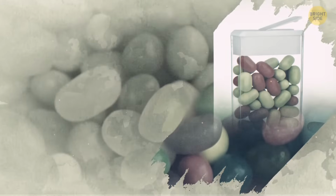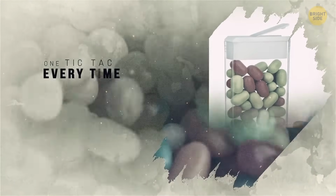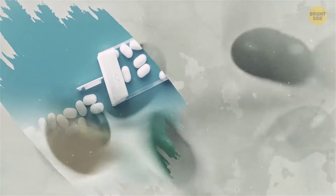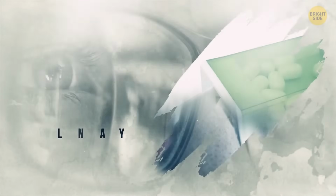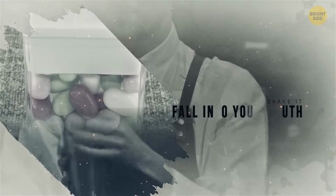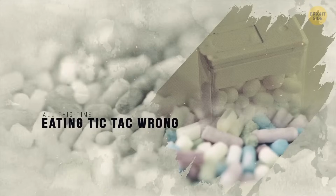All Tic Tac containers are designed to dispense one Tic Tac every time you open it. The lid has the same shape as the candy. Turn the container upside down, gently shake it, and slowly open it. You'll notice only one candy stuck between those lid grooves. So if you just open the container and shake it until 5 or even more candies fall into your mouth, it means you've been eating Tic Tacs wrong all this time.